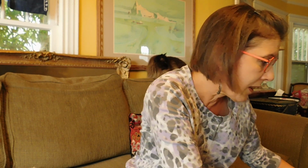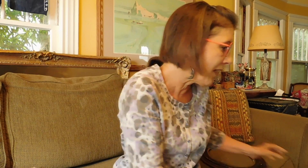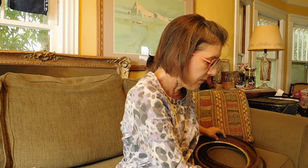Okay, let's see. We've got some picture frames. This is a nice old picture frame. It is a bit distressed, but I love it anyway. It was $5. Figure out something to do with that. And then this is one of these nice Victorian deep well picture frames. This was also $5.